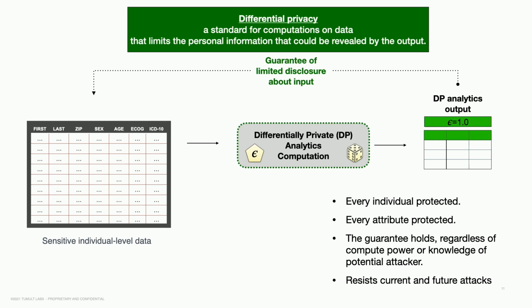So that epsilon privacy loss bound you can think of as being carried along with the output, because anyone you share this output with, that's the sort of privacy risk you bear. So it's a rigorous guarantee of protection. Every individual is protected, every attribute of every individual, and the guarantee doesn't rely on assumptions about computational power or background knowledge. And therefore, we like to say that it resists both current attacks and is likely to resist future attacks.